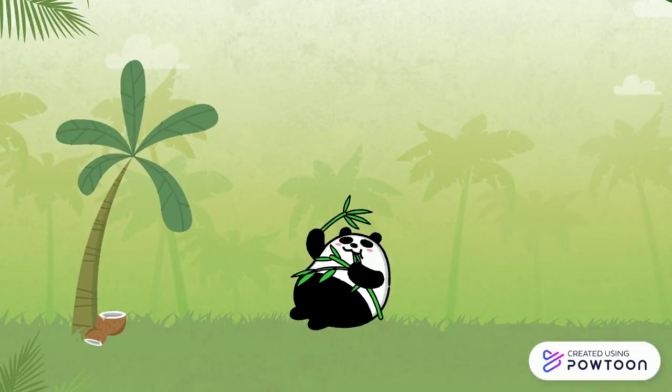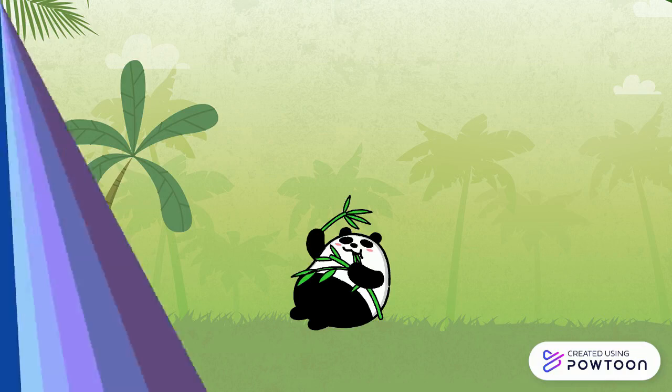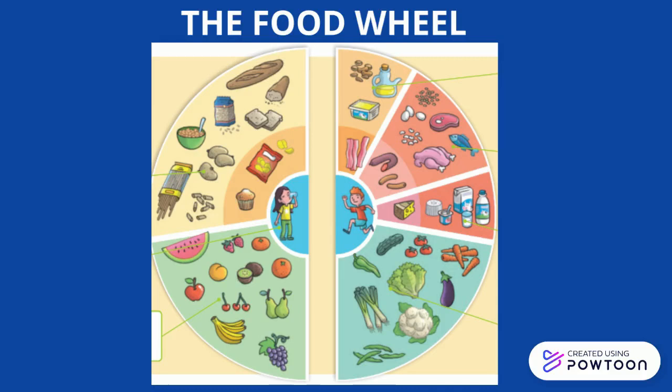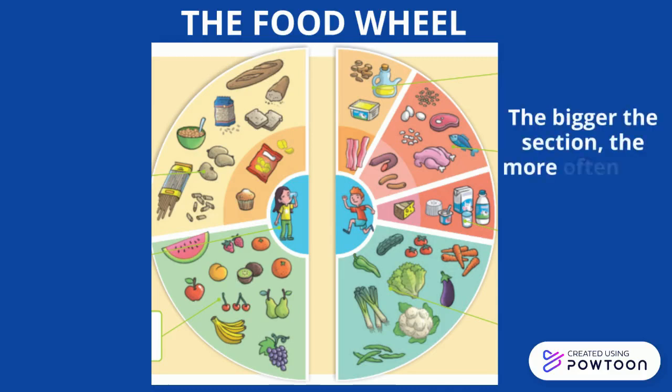Okay, Matthias, but where do I find all those nutrients? Because I only like eating bamboo. Okay, listen to me, Panda. Let me show you the food wheel. As you can see, it's full of foods. But you have to take into account that the bigger the section, the more often you eat the food.